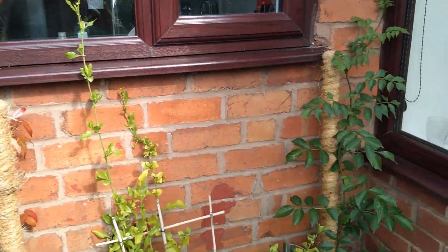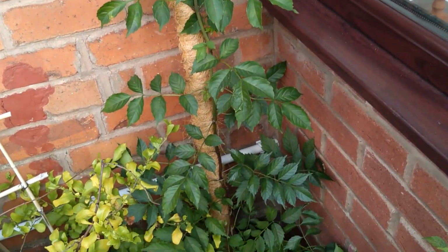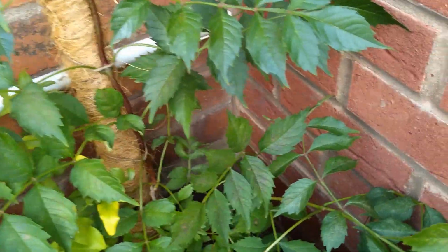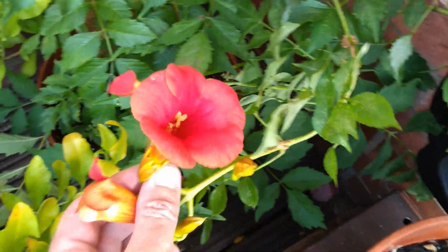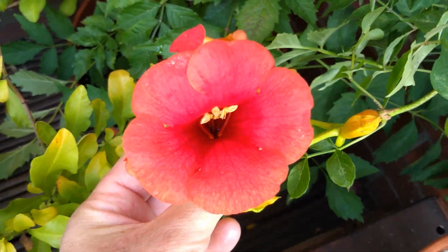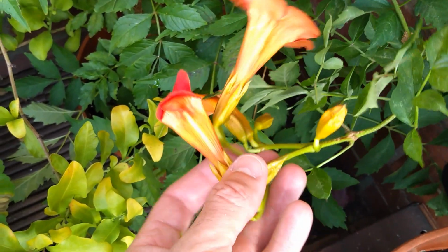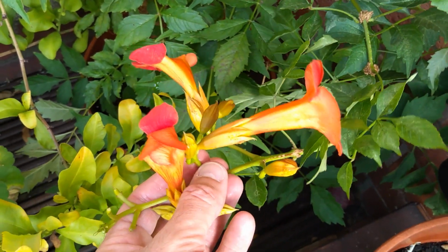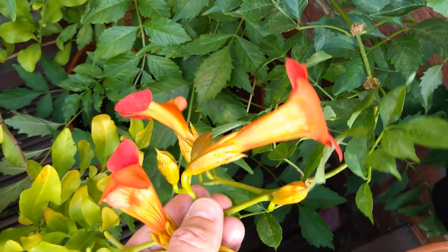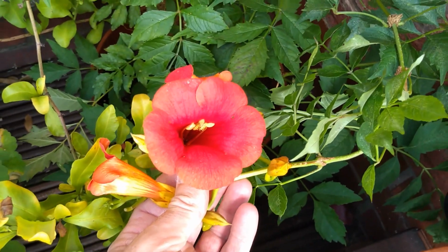Another fantastic climber, which I've been training up these moss poles, is Campsis, and my Madame Galen has actually flowered for the first time. I didn't expect flowers on it this year, but I'm hoping I'll have many more next year. Some Campsis are from North America in the wild, some are from China, and this is a cross between radicans in North America and the other one, grandiflora I think, from China. To make the cross, absolutely stunning.